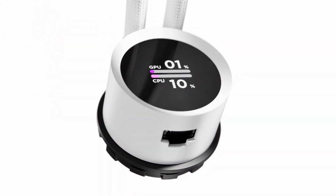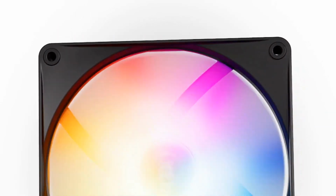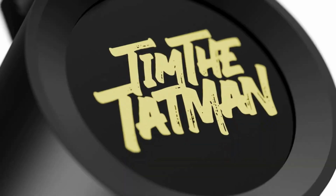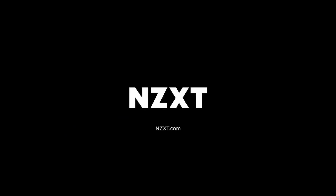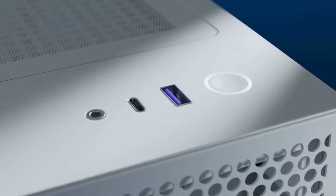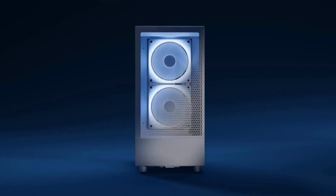How does it perform? So you've got this Smart Device V2 included, which is kind of like the brain of the case. It controls the lighting and the fan speeds, which is handy because keeping your components cool is pretty important. And the H710i does this well. There's room for up to 7 fans, and it comes with 4 fans pre-installed. What's really cool is the cable management system. It's got these channels with Velcro straps at the back, which, let me tell you, makes your life a heck of a lot easier when you're trying to keep things tidy back there.